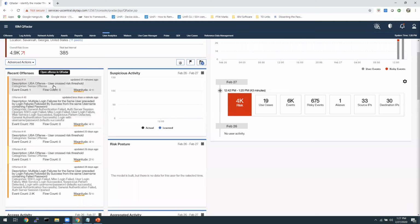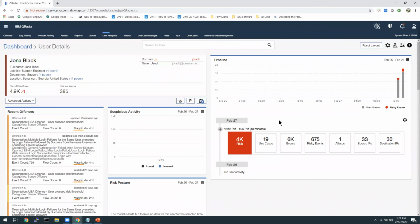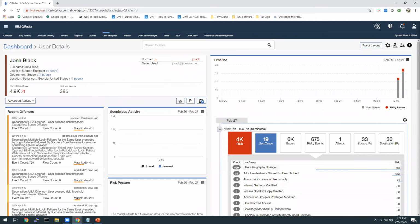So in this offense, the user crossed a risk threshold, so we might want to investigate that. And in this one, multiple login failures for the same user, followed by success from the same username containing a failed password. So I'm like, oh, somebody brute force cracked into this guy in order to get access to this person's account. Very quickly we're able to see, based upon the events and the flows running in the system right now, that we're going to want to take care of that. And then I can also view it in a timeline as well.